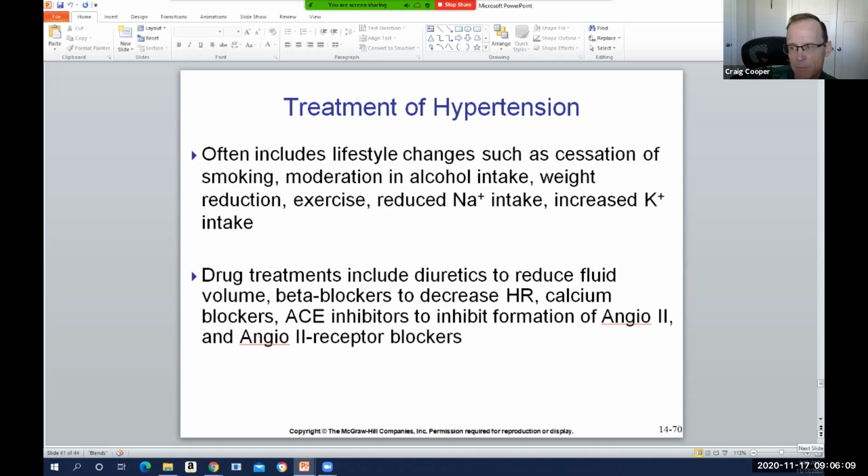So we do have a lot of options, but it can be really hard for physicians to get this in balance. A lot of times patients are on 3 different blood pressure medications, for example. One to make the heart beat less vigorously, one to help them pee out more fluid, another one to be an ACE inhibitor. It's really common to be on lots and lots of different ones when they're having a hard time controlling it.